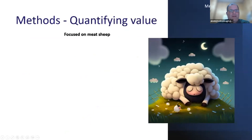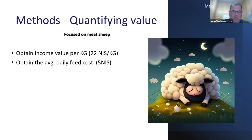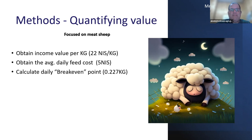As for quantifying the value, just to make sure, if I did not mention it again, we were focused on meat sheep. And in order for us to quantify the value of this early warning system, first we had to obtain some data: the income value per kilogram per animal when the farmer actually gets to the point where he sells his product. In the specific study we're talking about, we were looking at 22 shekels per kilogram, and also the average daily feed cost, which stood at about 5 new Israeli shekels. By getting those two details, we were able to calculate a daily break-even point, which is the amount, the kilograms, that each and every lamb should grow every day in order to be what we call efficient, or over the break-even line.